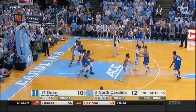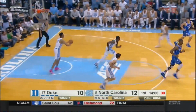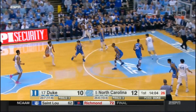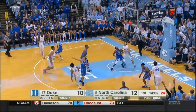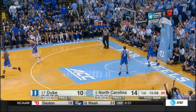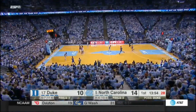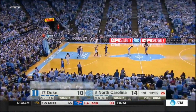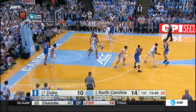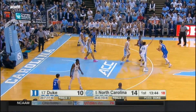Jefferson won't take the baseline jumper, trying to back down May. Jump hook in and out. Good block out by Tony Bradley. Barry guarded by Allen, former AAU teammates and friends, and Barry knocks one down over him. Well, you can see Joel Berry very aggressive offensively, but Grayson Allen's been hobbled by an ankle injury. I think North Carolina wants to try to test him out and go after him early.